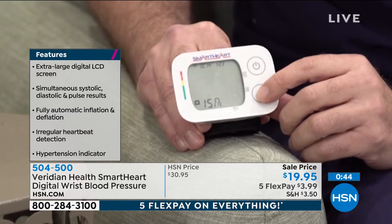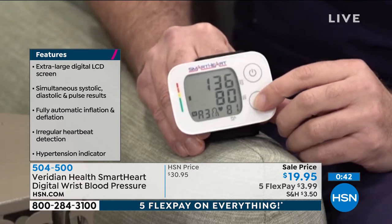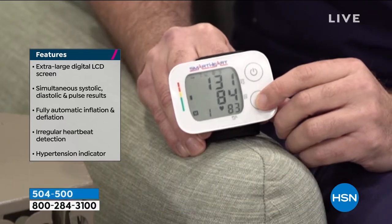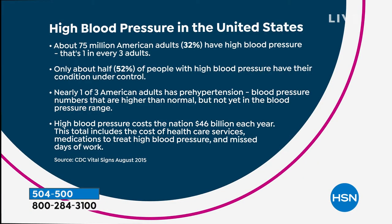That's what Viridian does, because one out of three adults in this country has high blood pressure, and only about half of us that have high blood pressure actually have it under control. That's even with high blood pressure medication. Underneath that, another 75 million Americans, another one in three, has pre-hypertension.